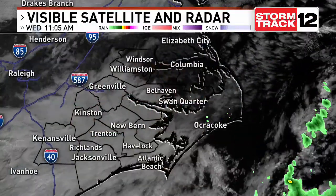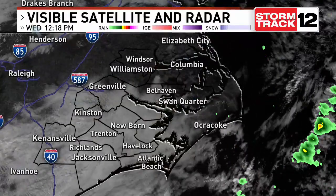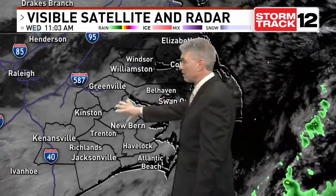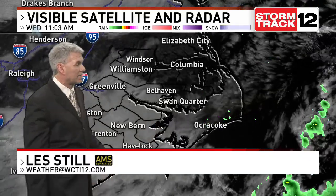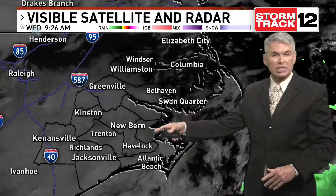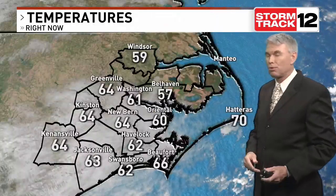Well, 12:18, we're still holding on to a lot of that cloud cover, especially south of Highway 64, as we saw that develop during the overnight hours. At least if nothing else, we've got those showers that have kind of plagued the coastal areas the last couple nights finally pushing a little bit further offshore. And eventually we'll start to see a little bit of sunshine trying to peek through for us here.